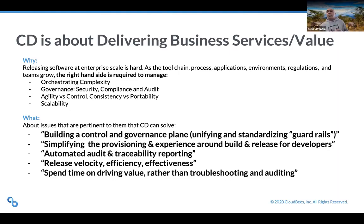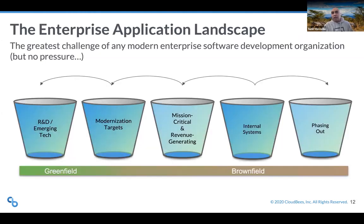You want to simplify the provisioning and experience around build and release, not only for developers in this case, of course, but for those release managers, product owners, operations folks, right? You want to automate the audit, traceability, reporting, improve the velocity of your releases, of course, and the effectiveness of that. And at the same time, drive value rather than having to spend time troubleshooting and auditing, right? And so again, in the enterprise landscape, we want to address all these different buckets of applications from greenfield to brownfield.